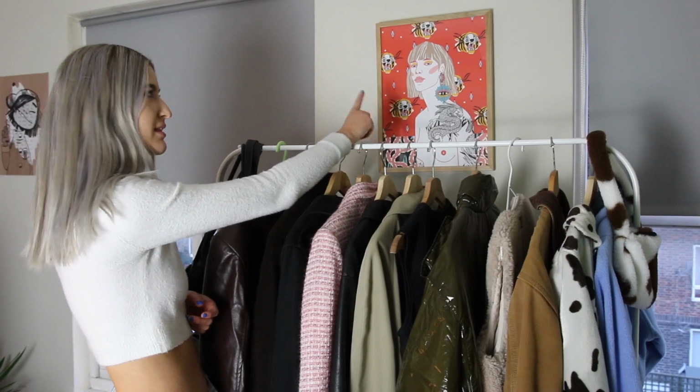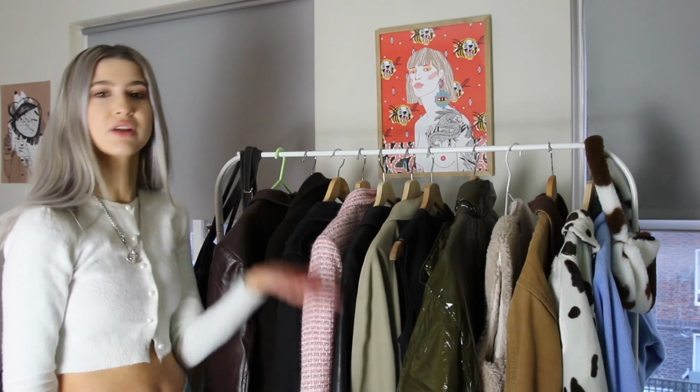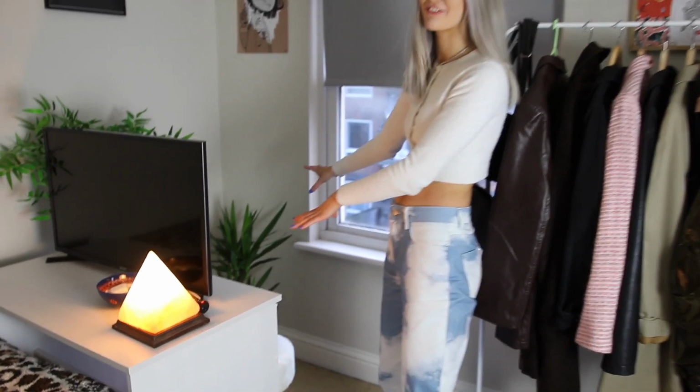Also, DESENIO sent me this print here, which I love as well, and I think it looks really good in my room and matches all the colours. So thank you, DESENIO, for sending me that. Down here we have two things that Leo got me for Christmas. I have this cute little yucca plant, which I love, and this cute fluffy stool.